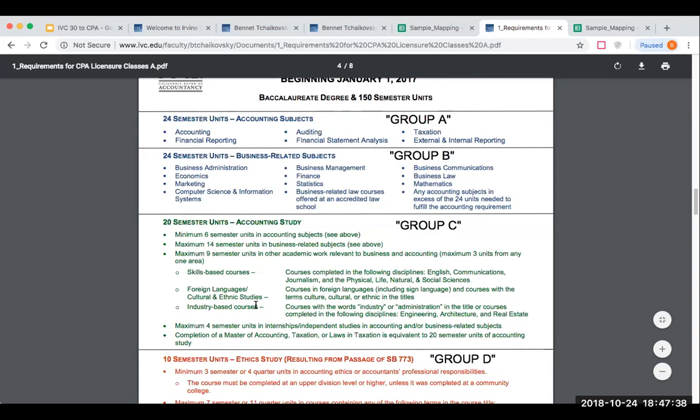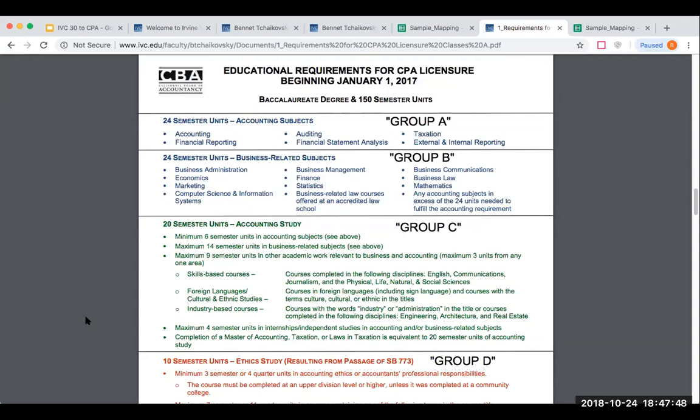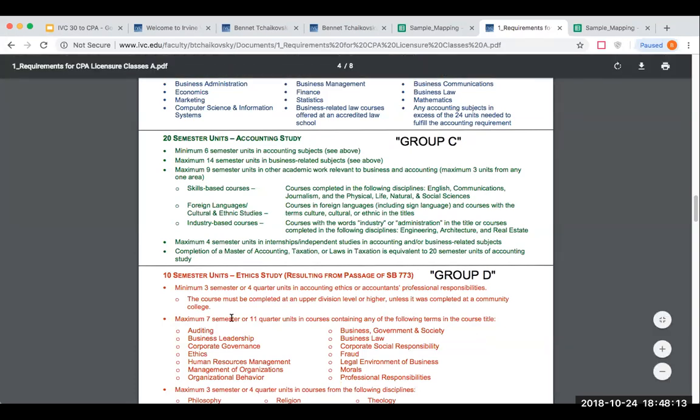Notice that a master's of accounting, taxation, or laws and taxation is equivalent to 20 semester units of accounting study. Then I come down here and see 10 semester units of ethics study. What's really important is that you need to take an ethics class, specifically accounting ethics or accountants' professional responsibilities. This class can be completed at an upper division level or higher, unless it was completed at a community college.